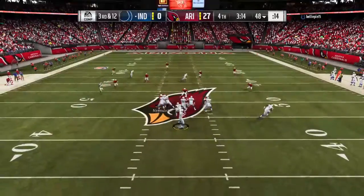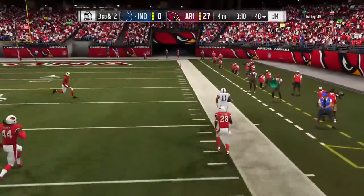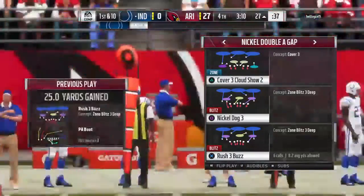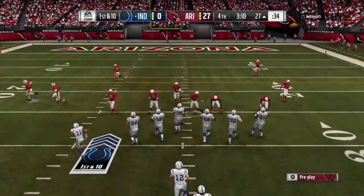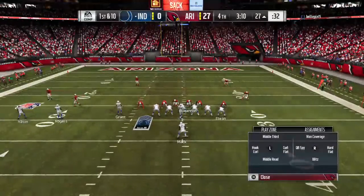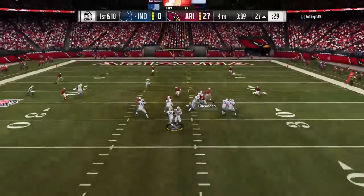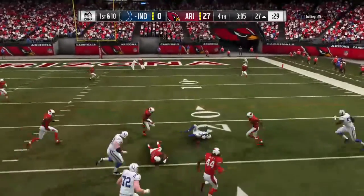Off of play action. Luck. It's complete to Grant. And he is out of bounds inside the 30. And they pick up 25 as they convert on 3rd. Nice game there, partner, but you and I both know that won't do anything for the final score. They're not going to win this one. Right now they're playing for pride and fantasy points. And just to erase that goose egg, nobody wants to be shut out.